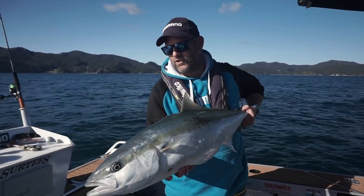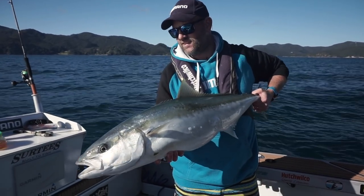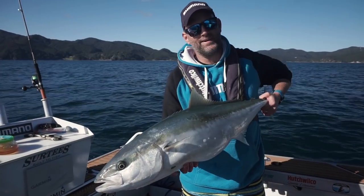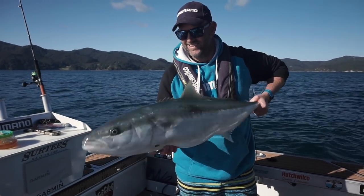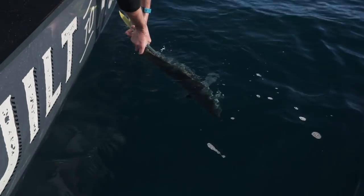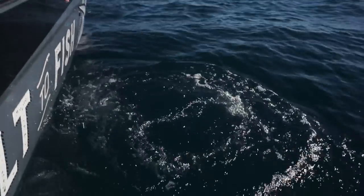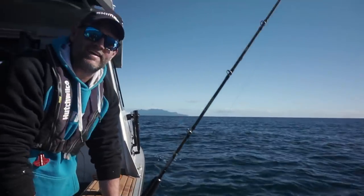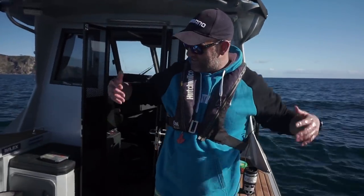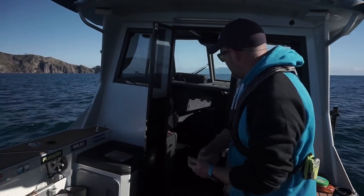Nice little bay on Great Barrier Island. So there we go, quite the smorgasbord we've got today. Kingfish, John Dory, snapper. Gotta love New Zealand. But we won't muck around too much with this guy. Get him back in the water. There he goes. All right. Whew. Interesting day's fishing. Jeez, that was one hell of a fight. Anyway, let's go find some more fish.